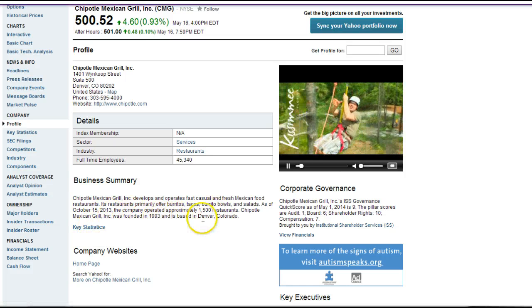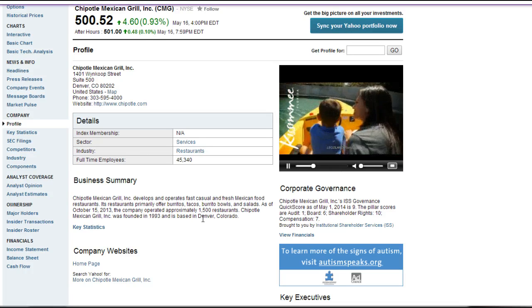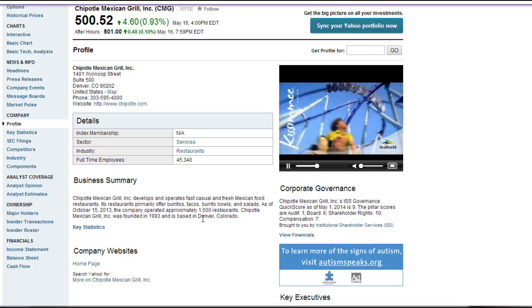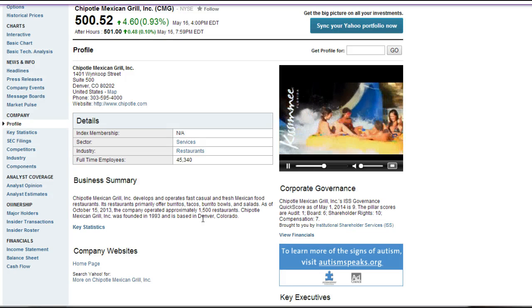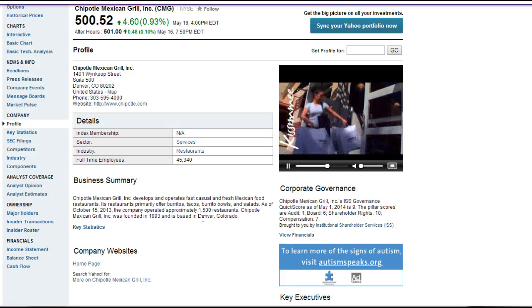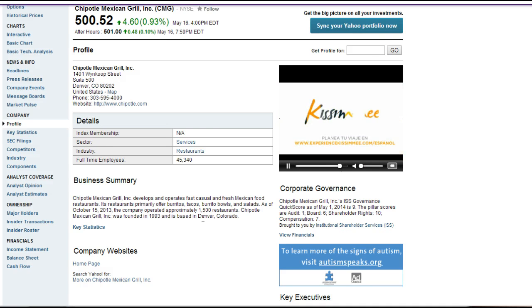The company operates about 1,500 restaurants. Now, 1,500 restaurants for a big chain is a relatively small amount. I think the maximum number of restaurants they could open is probably about 5,000 and still not have oversaturated the market. So they're probably going to grow. From this point, they could probably double two more times the amount of outstanding restaurants.